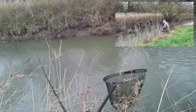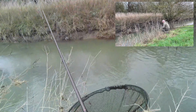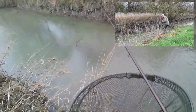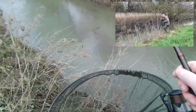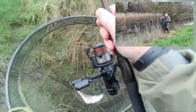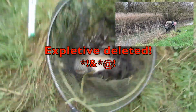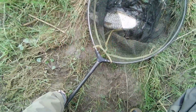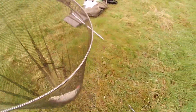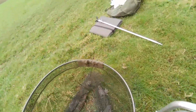Not wishing to bore you with all my ailments, I've also got a partially frozen shoulder on my left shoulder, and I was really finding that quite a challenge. The force of the water is dragging the net. Perhaps the mesh on this is a bit too fine for this. Now I've fallen over. Oh, painful, painful, painful.